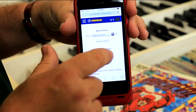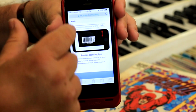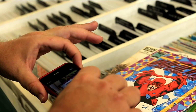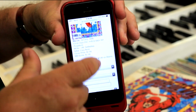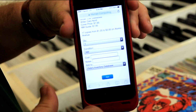And one of the things I love most about My Comics is now I can not only look up my comic books when I'm on the road, but I can also add them as well. Just tap the Look Up Comics icon, then either type the comic book's title and issue number, or just click the camera icon over there, and take a picture of the comic book's barcode. It pulls up all the detailed information on that comic book, and if I scroll to the bottom, I can add it to my collection as well.